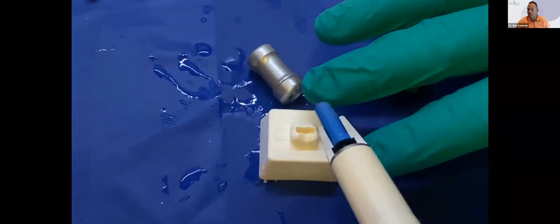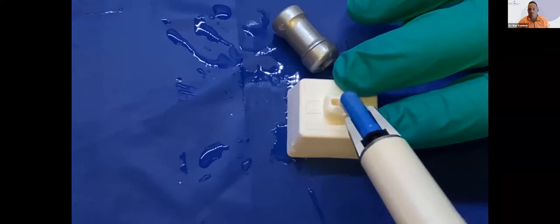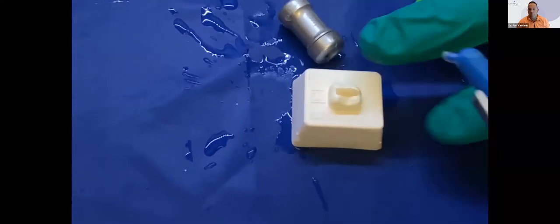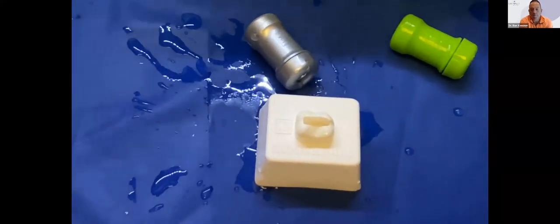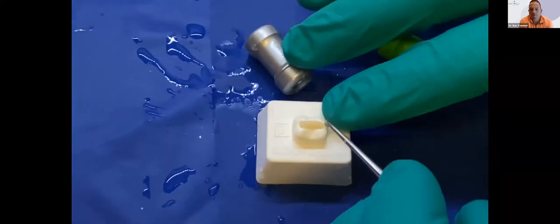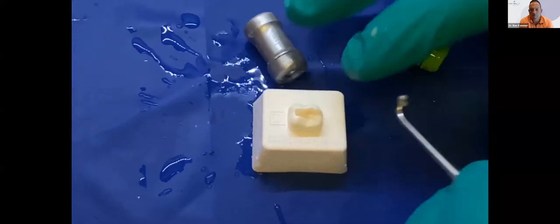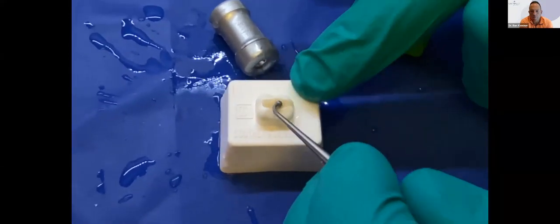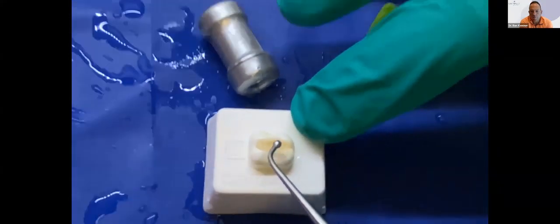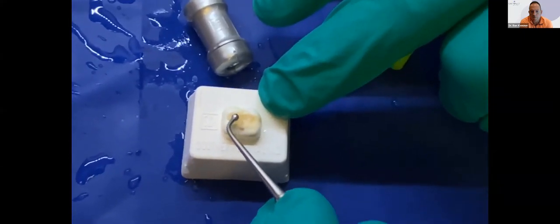I'm then going to apply Aura right on top. I'm going to take just a ball burnisher here and tamp it down into place. I have a little bit of wetting resin on there so materials don't stick on me. I'm going to remove all that excess. Trying to work around my videographer, it's always fun.